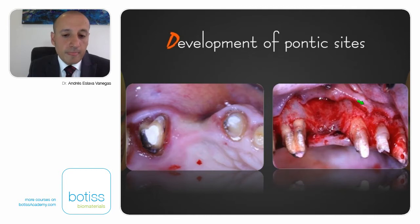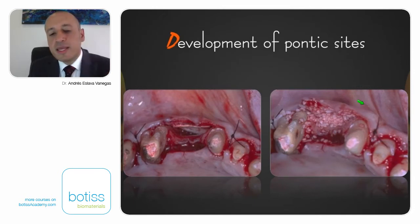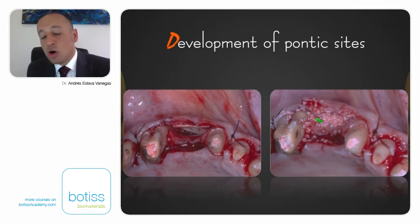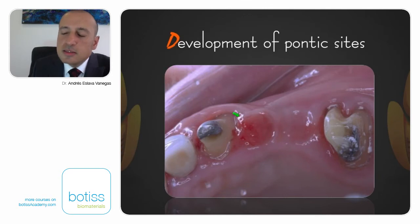So at that moment, we started to use, and this is maybe 8 years old, that we can use or we can combine dermal matrix graft with bone grafts. At the beginning, we used only hydroxyapatites and xenograft. Okay? This is the result 6 months later, when the prosthodontist started to do some pressure on the gingival tissue. Okay?